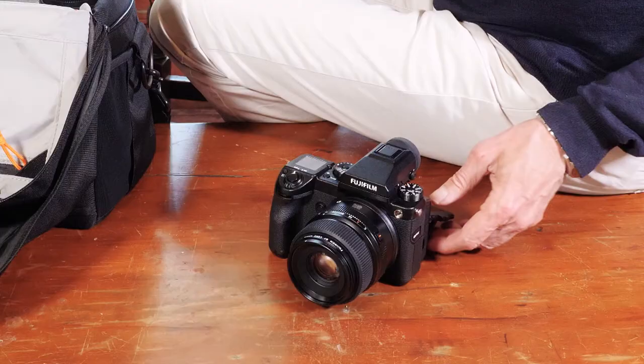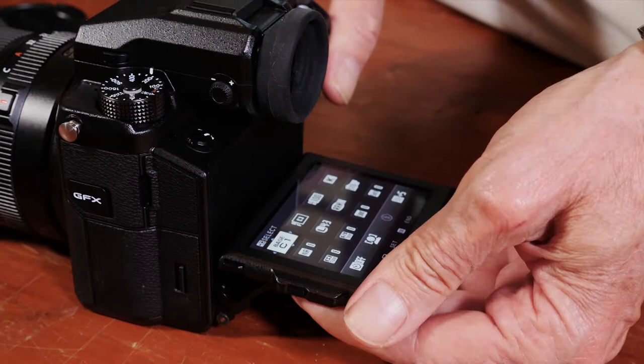And then I'm looking down directly onto the screen. All the info is coming up really quickly. If you wanted to, you could just shoot JPEGs. They're that big and that great.